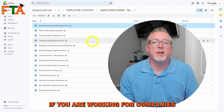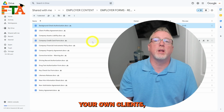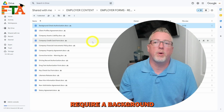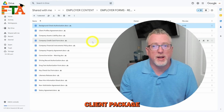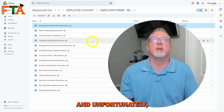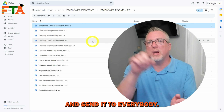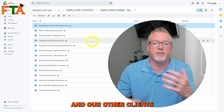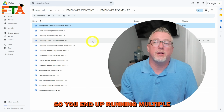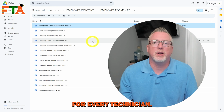If you are working for companies like Field Nation and WorkMarket, and maybe you have your own clients, some of these clients require a background authorization. A lot of my direct clients that are in the direct client package require background authorizations. And unfortunately, we can't just get one background check and send it to everybody. Field Nation wants theirs from their vendor. WorkMarket wants theirs from their vendor. Our other clients want theirs from their own vendor. So you end up running multiple background checks and drug screenings for every technician.